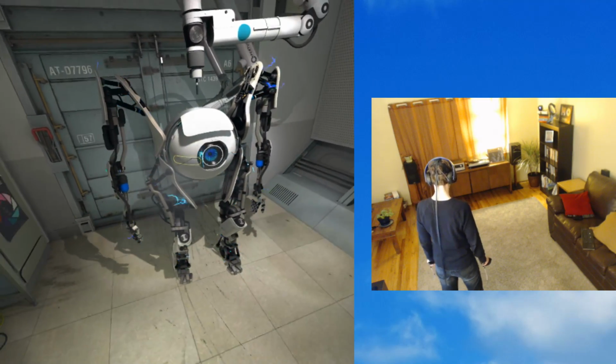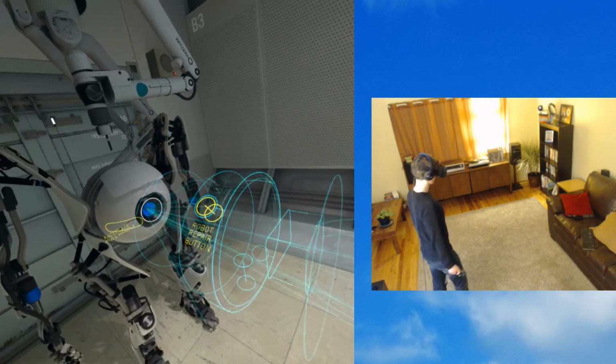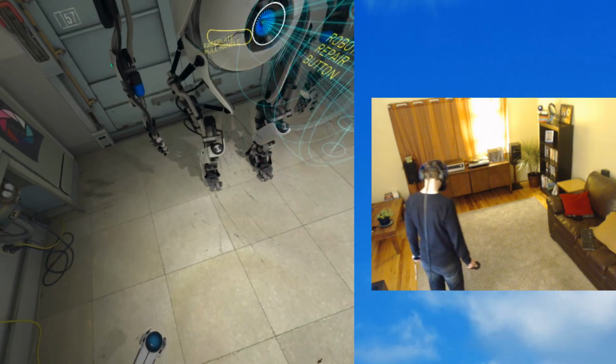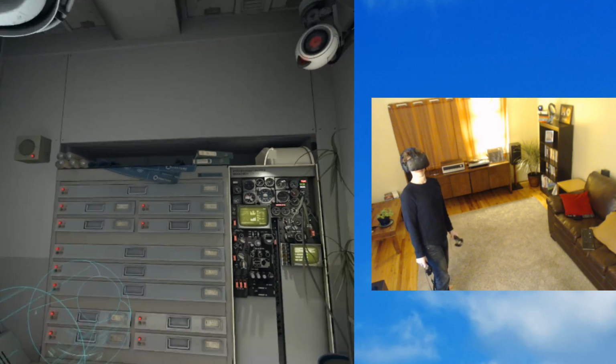As you can see from the schematic hologram, all Aperture brand robots can be repaired by anyone with even a rudimentary understanding of advanced electromechanical engineering. To begin repairing this unit, attach your multi-tool to its faceplate and pull as forcefully as possible.